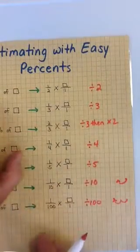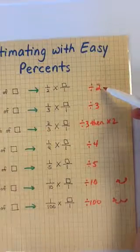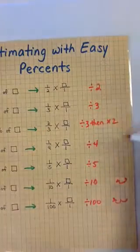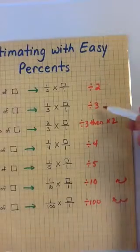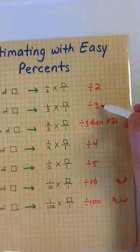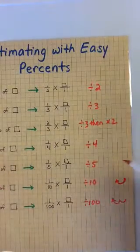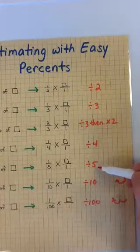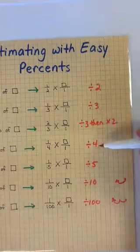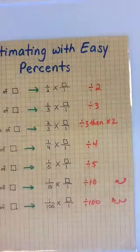when you take 50% of a number, all you need to do is divide that number by 2. When you are taking 33% of a number, all you really need to do is divide that number by 3. When you take 20% of a number, all you need to do is divide that number by 5. Now, if you can divide by 2, divide by 3, and so on, and you can do that.